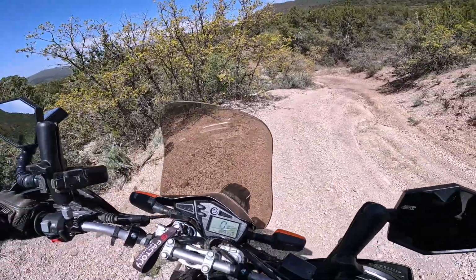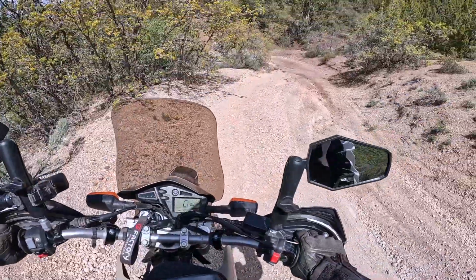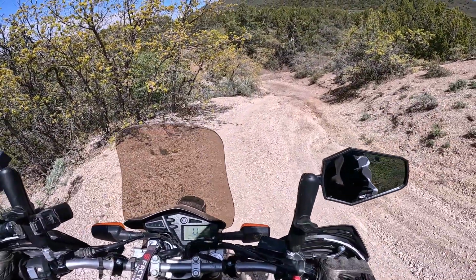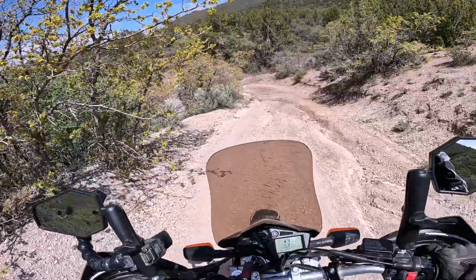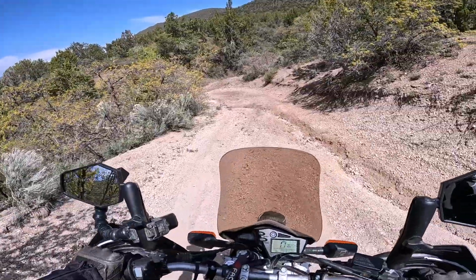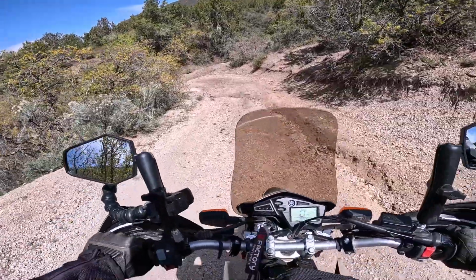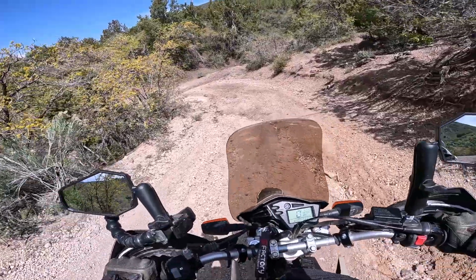Much for not being steep. God, this stuff is just, it's like marbles, riding on marbles. Yeah, okay, here we go. I'm gonna walk this thing down real easy right here, because this is steep and loose.